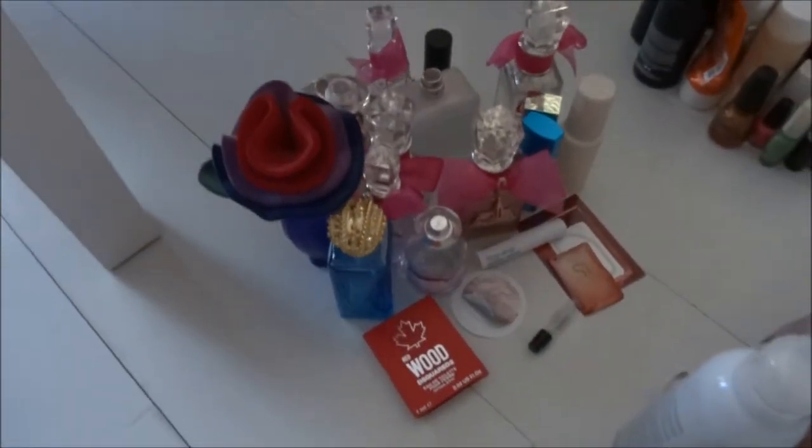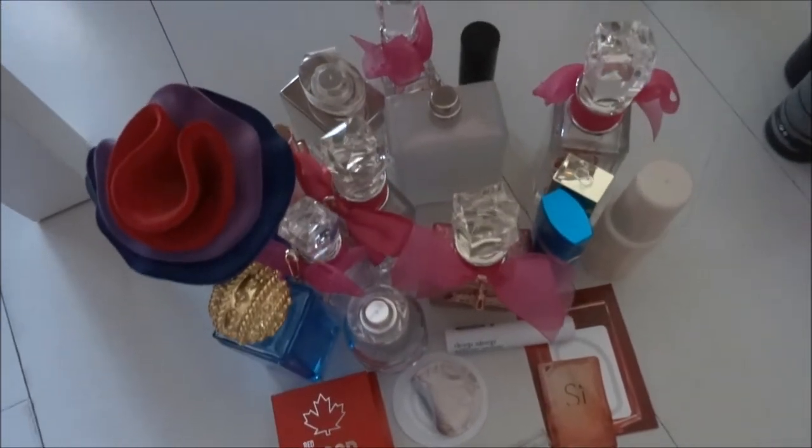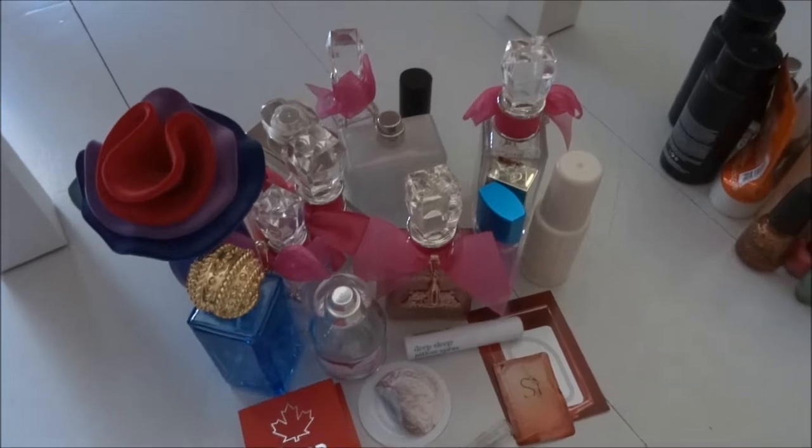Then we have all my perfumes. It's a lot, as you can see. All the ones that are Juicy Couture, which is the majority, are actually gonna stay.